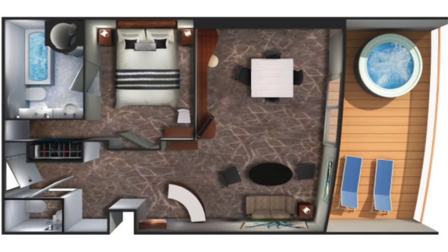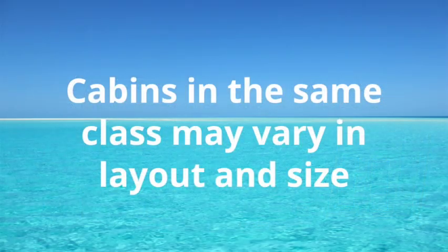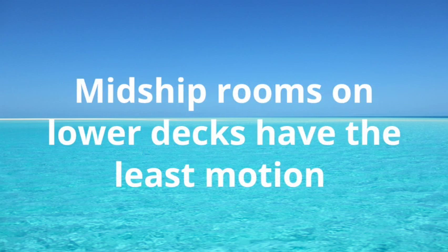Now let's take a look at some Norwegian Sky stateroom tips. Starting with, keep in mind that cabins in the same class may vary by layout and size. Avoid rooms adjacent to public areas, as staterooms directly next to, above, or below public areas such as bars and restaurants may experience more noise than rooms adjacent to other staterooms. If you're concerned about getting seasick, consider a midship stateroom on a lower deck, as they tend to experience the least motion.